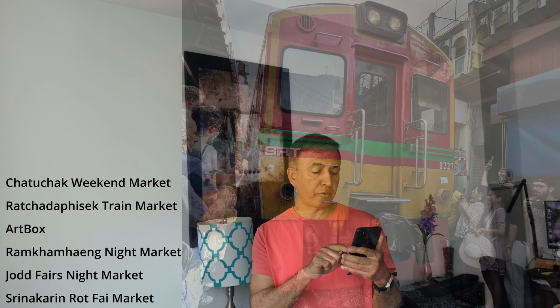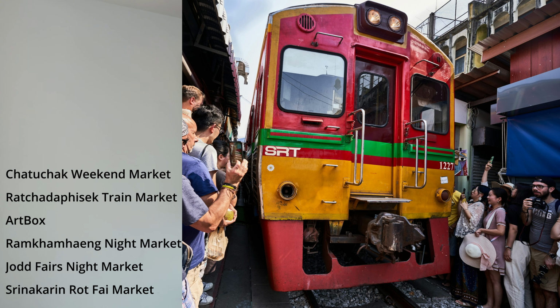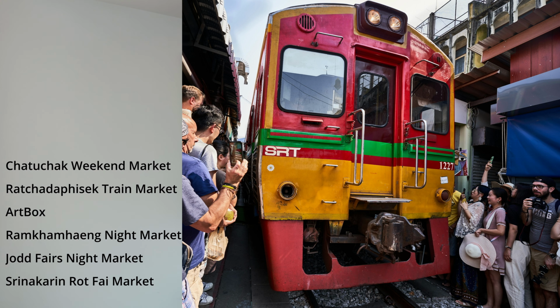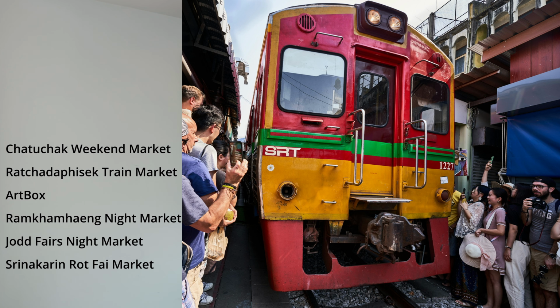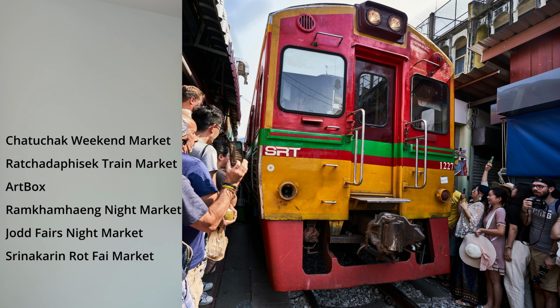So the next one is the train market, and it's called Ratchada Rot Fai Train Market. Again, I'm pretty sure that my pronunciation is completely wrong. This is a unique market set in a train, and this is a very good place to visit for something very different. You can find vintage clothing, delicious street food, and other things at the train market.